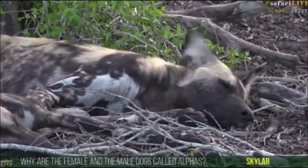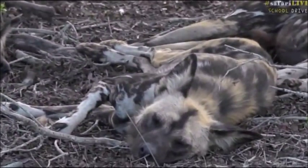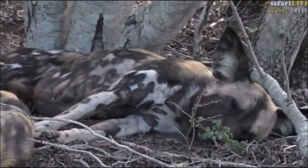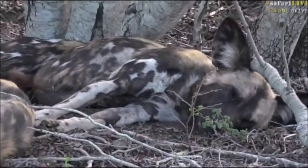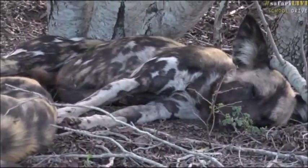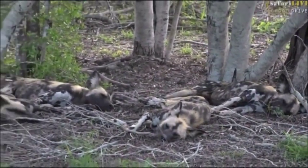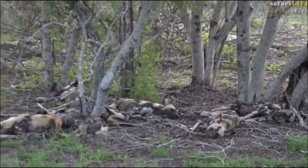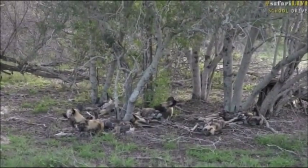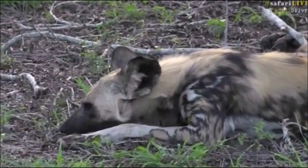Skylar, you're curious about why the female and the male dogs are called alphas. So it's not every female and every male that's called an alpha, Skylar. It's just one male and one female that are not necessarily mated for life, but mated for a good portion of their adult life, and they're in charge of the pack. So because they're in charge of the pack, they're called the alphas. Alpha is the first letter of the Greek alphabet. It's number 1, and that's why they are alphas. And then there'll be a female underneath the alpha female called the beta female, and if for some reason the alpha female can't have pups or get pregnant, the beta female will be allowed to get pregnant and have pups. But other than that, it's just her and her partner that will have the litters, and they're the ones in charge, and they know where to go for hunting and when to move and when not to move.